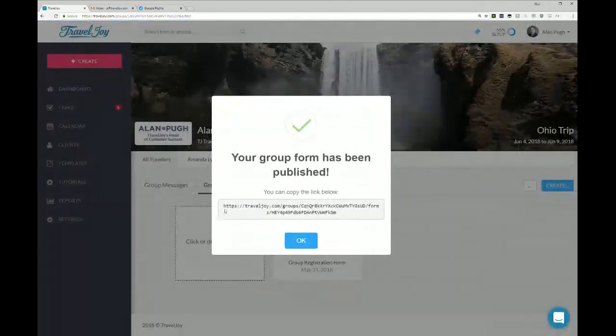I'm going to click Save and Publish, and it's going to give me this link. This is the link I would give to the bride and groom to send out to their friends and family to say, if you want to join us at our destination wedding, fill out this form and become part of the group. So check this out.